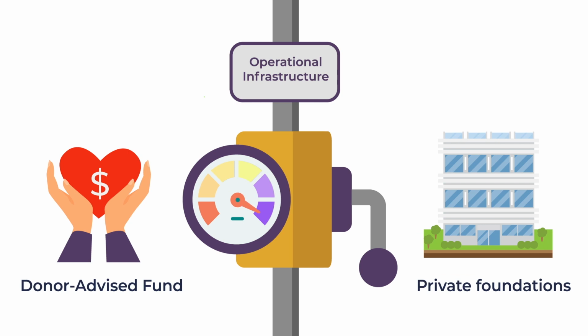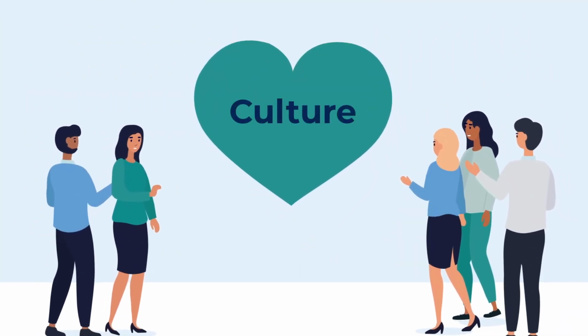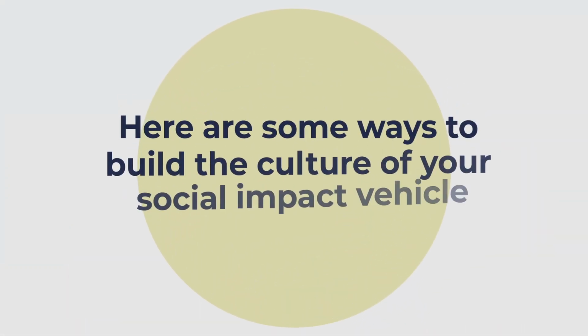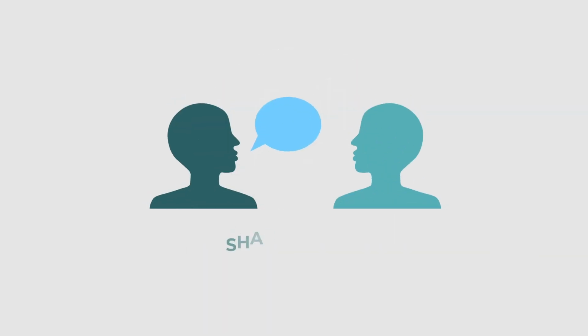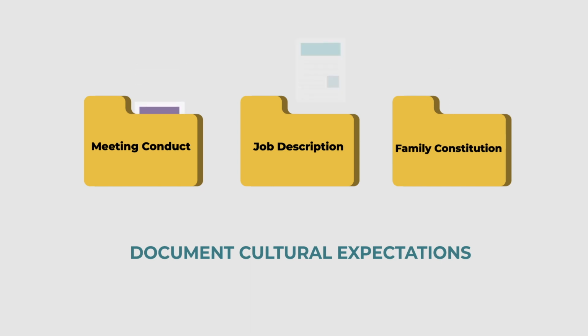Healthy operations go beyond form and function. The most effective organizational structures are supported by a healthy culture. Culture is both a product and an ongoing process. Here are some ways to build the culture of your social impact vehicle. Discuss and document the building blocks of family culture or small group culture and organizational culture. Share stories and life lessons that show your values and principles in action. For internal use, document cultural expectations in a meeting conduct document, board and committee job descriptions, or a family constitution.